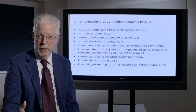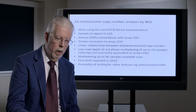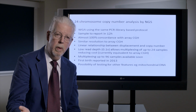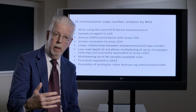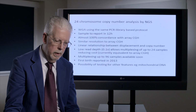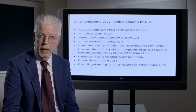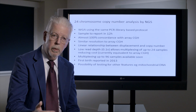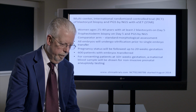One of the nice aspects, of course, is that in the future, not only will we be counting these sequences, but we'll also use the sequence information. And I believe that will happen quite rapidly. So very rapidly, I think we're going to be able to tell the parental origin of these abnormalities, for example, and we may be able to do many other things. And indeed, people are already wondering whether mitochondrial DNA is a good marker for embryo selection. And of course, we can sequence mitochondrial DNA by next-generation sequencing as well.